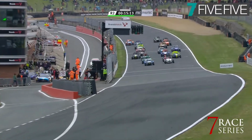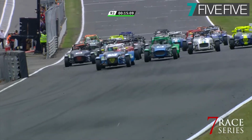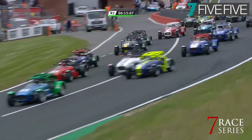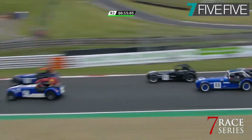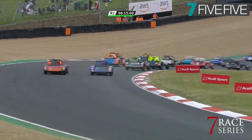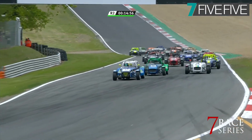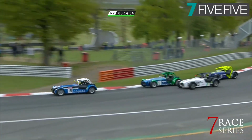Pole position, Jason McCormack for Macmillan Motorsport. And I think, right in saying, was missing from that grid as the cars dived into Paddock, so gave David Yates, if you like, a free ride up towards the first corner, and the field turning their way now up into Druids on that opening lap of the race. David Yates ahead at that point.